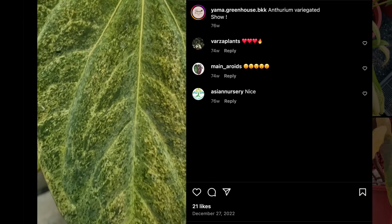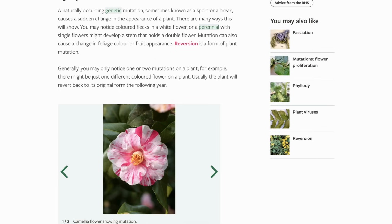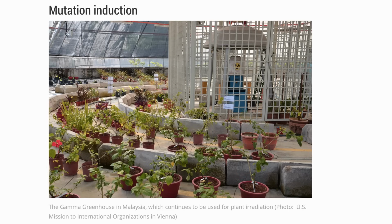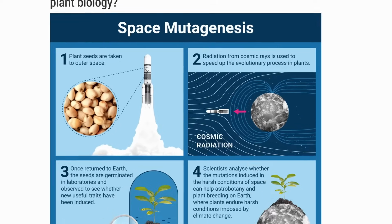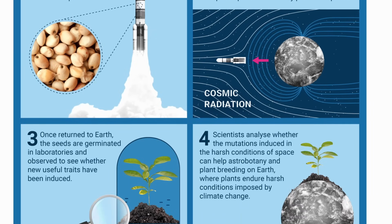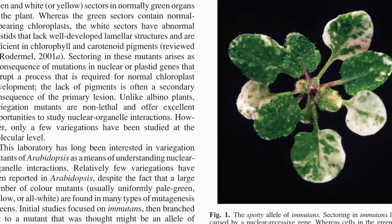The naturally occurring mutations are in large a random, challenging to understand phenomenon, but often plants are also induced to mutate using a variety of man-made technology. For instance, there are methods such as the gamma greenhouse in Malaysia, which subjects plants and seeds to radiation to induce mutations. Then there's X-ray radiation, where plants are irradiated with medical tools, and also space radiation, where seeds are sent out into space in the hopes that they'll mutate with beneficial traits when they're exposed to cosmic radiation as they enter and exit the atmosphere. But we'll have to wait until next week to explore those.